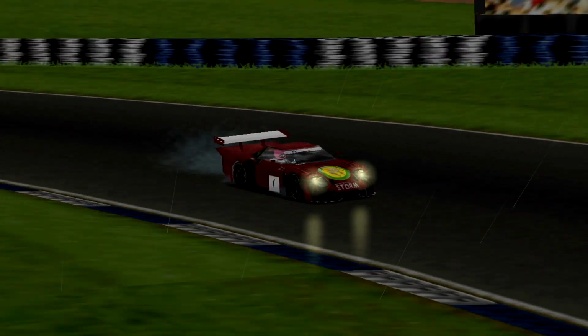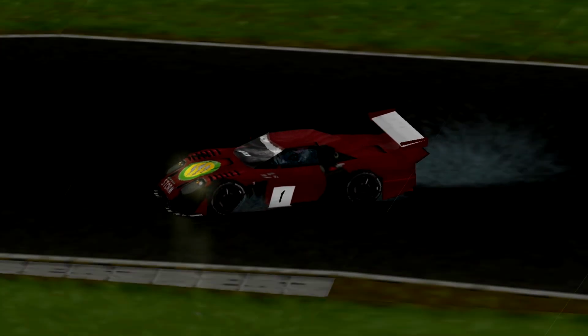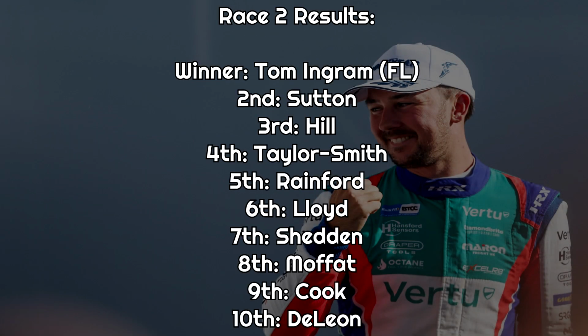Last lap of the race, and Ingram won with an easily big lead over Sutton, who managed to get into 2nd. So your race result was, first was Ingram with the fastest lap, 2nd was Sutton, not losing too many points to Ingram and keeping as close as he can at this point, 3rd is Hill, 4th is Taylor Smith, 5th is Rainford, 6th is Lloyd, 7th is Shedden, 8th is Moffat, 9th is Cook and 10th is De Leon. Over to you for race 3, Brad.